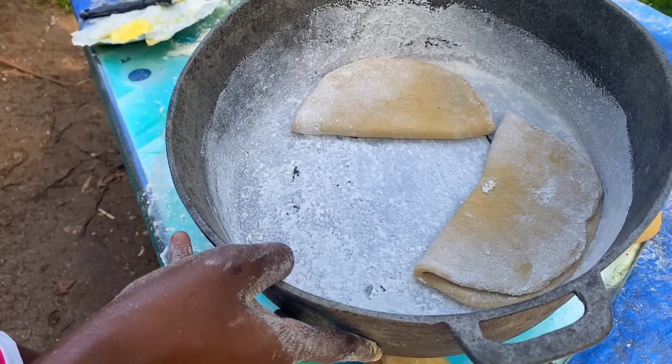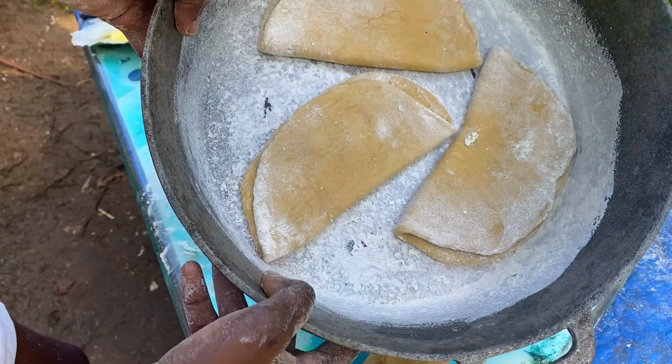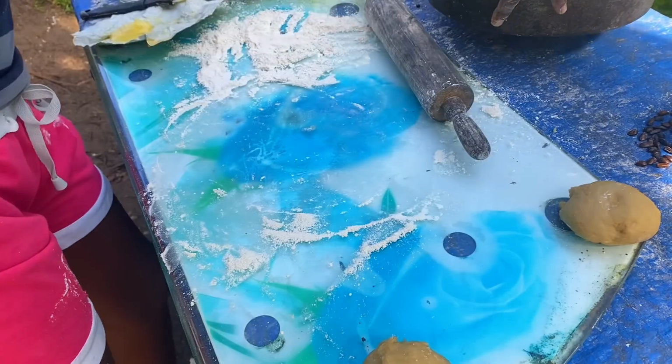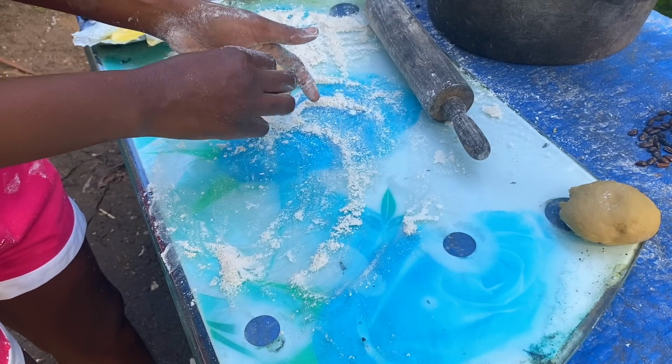Everything will be placed inside of the pot, and I will give it one rise. Normally I give it two rises, but I'm in a rush today, so we are going to give it one rise because I want to eat hot bread in the morning. I'm going to work on the next set.